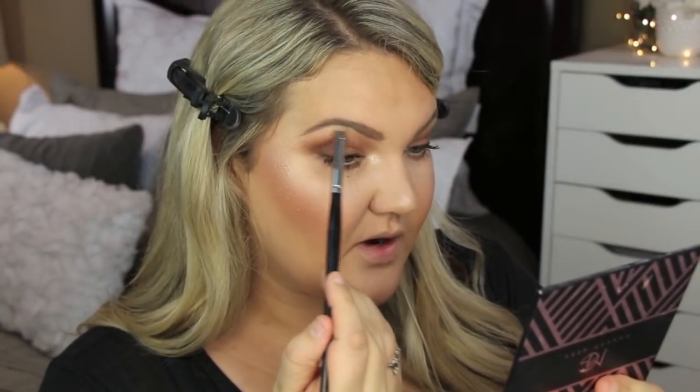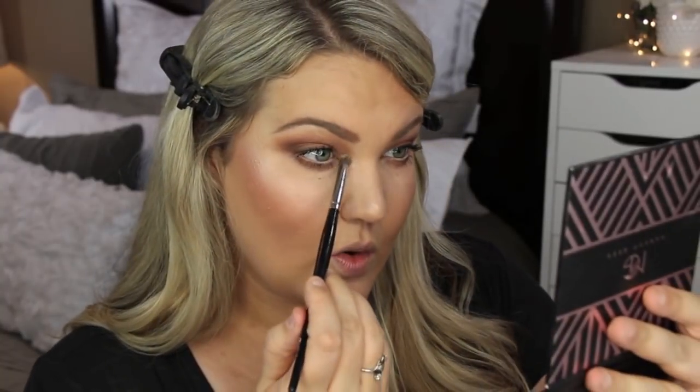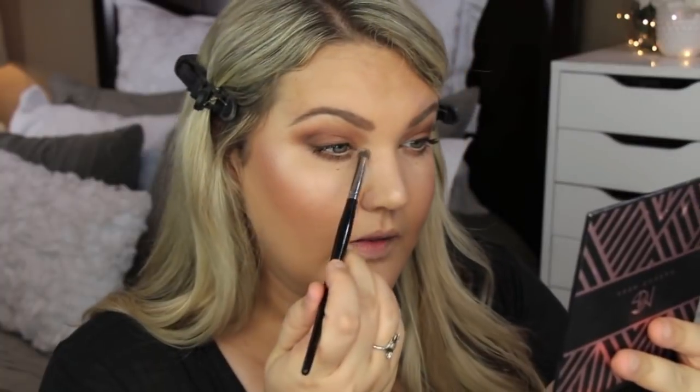That's going to bring a little bit of light to the inner corners. And then I also am going to take a little bit of Rapunzel because it's not that shimmery. It's just a really nice sheen. And I'm going to put that right up here, just to bring a little bit of life up there. But that way you're keeping it matte on the areas that are crinkly, and you're bringing light to a little bit more area with a little bit of shimmer in the inner corner and in the brow bone.